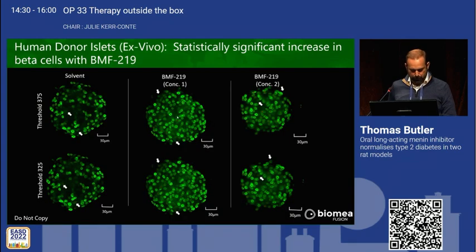Human donor microtissue islets, which mimic a live human islet found in the pancreas, were exposed to 2 concentrations of BMF-219. The algorithm-based image analysis uses dynamic thresholding for beta cell detection, and displayed statistically significant increases in beta cell count and beta cell fraction. These results, along with additional work, increase our understanding and our confidence in BMF-219's ability to restore and balance beta cell mass effectively and efficiently.